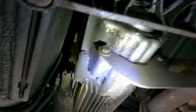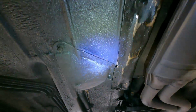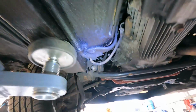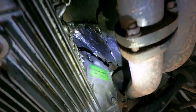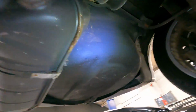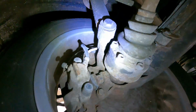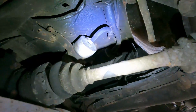There's the clutch. Gearbox all looks nice and dry. Got all genuine exhaust still on it. It's got oil down this side from that leaky power steering reservoir. Overall, looks pretty good in here. Still got all the original stickers on the gearbox. Everything looks nice and free. No boots are split. So for the last 13 years, it must have been kept in a nice dry garage.